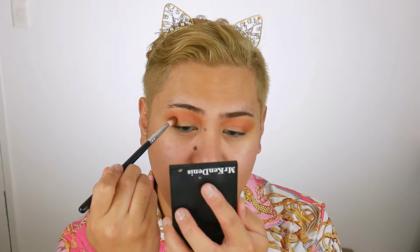I'm going to grab this sort of camel shade and I'm just going to use that to deepen out the crease, also bringing it down towards the lash line. Okay, next I'm going to grab this burnt orange coppery shade. I think I used this before already, but yeah, it's a really nice shade. I'm just going to use a flat sort of brush and just do a light dusting. I'm not really going for a cut crease sort of effect. I just really want the inner part of the lid to be nice and, well, coppery.